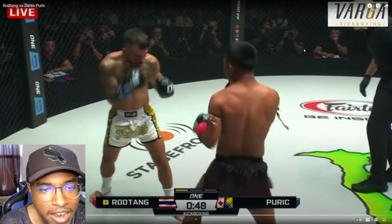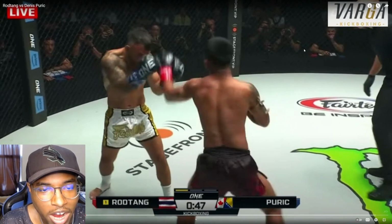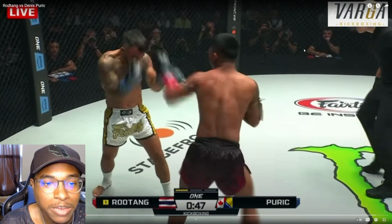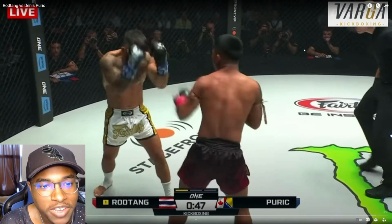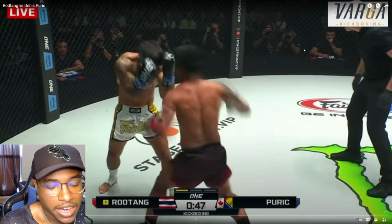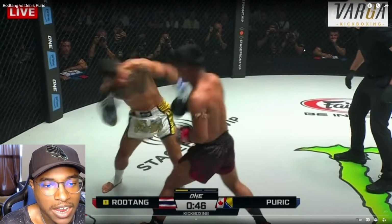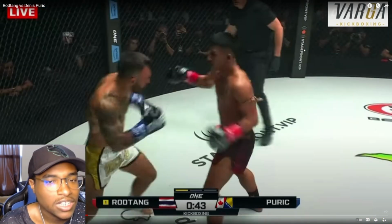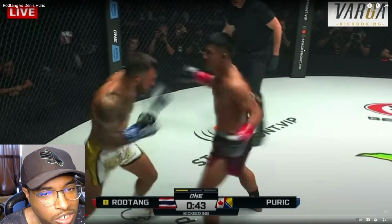Dennis puts up the high guard, and Rodtang jabs at it, occupies it, keeps it glued. He purposefully probes at it twice to get it glued to Dennis's head, and now that it's stuck at the center, he comes around the side, and then Dennis tries to counter, but Rodtang pulls out of the way. They trade jabs and left hooks quite often.